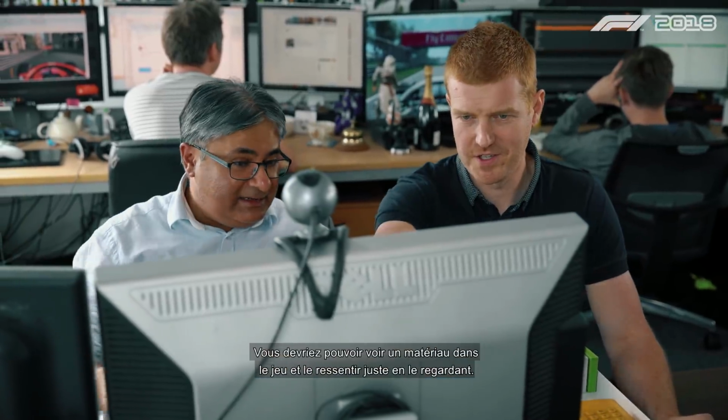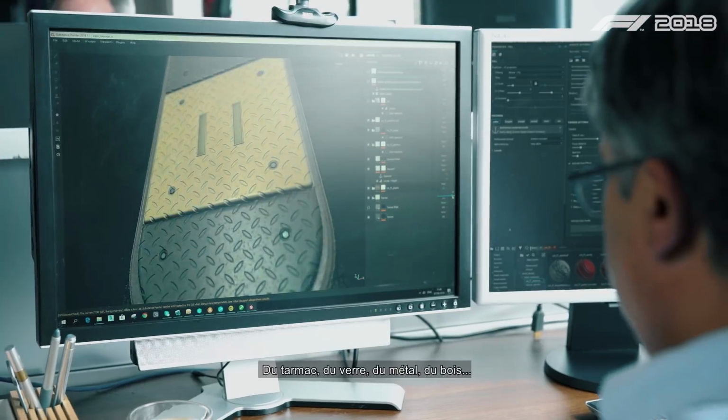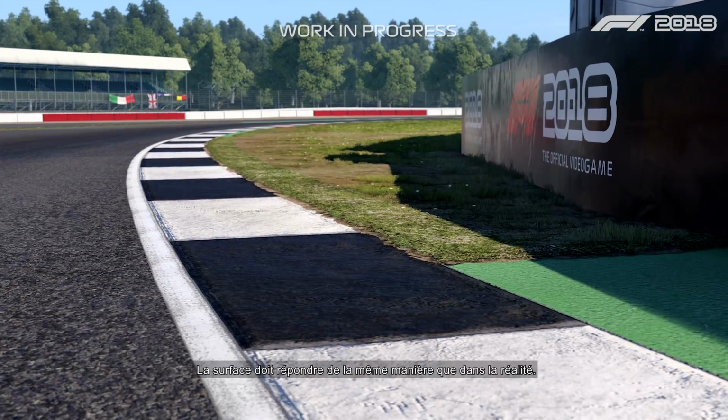You should be able to basically look at any material in the game and be able to tell how that feels just by looking at it. Whether it's tarmac, glass, metal, wood, whatever it is, the surface response should be correct to what you see in real life.